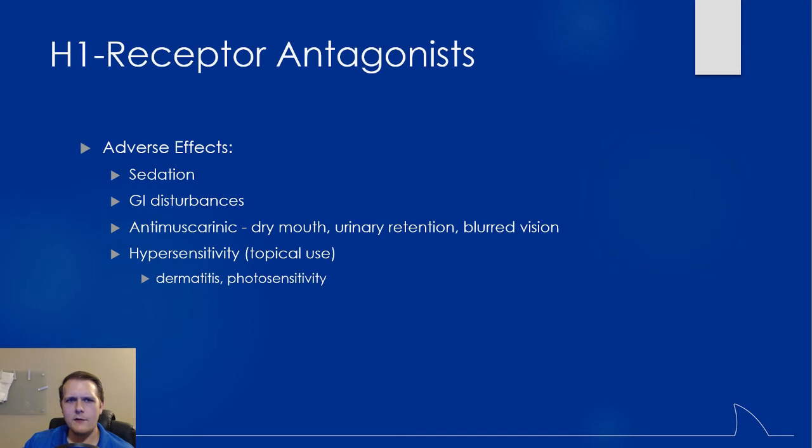So what are some of the adverse effects you're going to see with your H1 receptor antagonists? Mainly you're going to see sedation being one of the biggest things there. Again, some people, even 25 milligrams of Benadryl can just totally knock them for a loop, right? And 25 is kind of the starting dose for most adult patients. Maybe some GI disturbances and a lot of antimuscarinic effects. And again, this is mainly the first generation drugs we're talking about here. We can see dry mouth, urinary retention, blurred vision.